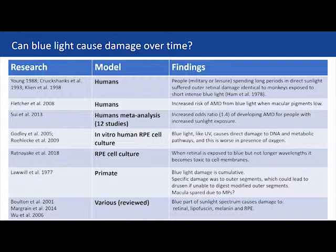There's a really good study by Sui et al. that looked at meta-studies. So there was a meta-study looking at many different studies, and it found that the odds ratio for AMD was 1.4 for people that were exposed to sunlight. And we know that the blue light is the part we're worried about with sunlight. And then there's been RPE studies, there's been in vitro studies, cell culture studies. They all show the basic mechanism of what's going on. And there's been really good work done in primates. But all that can be summarized.